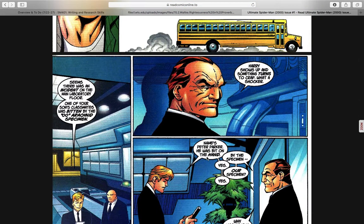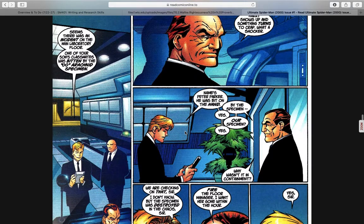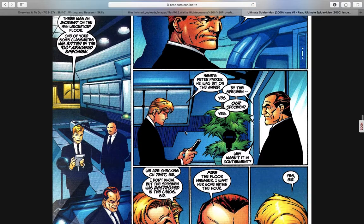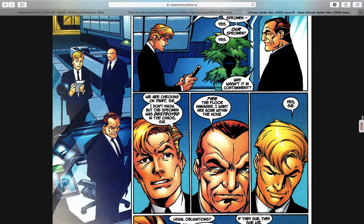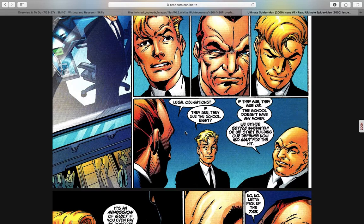Justin here tells them how the double O arachnid specimen got loose and bit one of the students named Peter Parker. And so Norman Osborn wants Justin to keep contact with Peter Parker. He wants to see what exactly happens to Peter Parker, because they could be sued for this. There could be legal obligations for what happened.